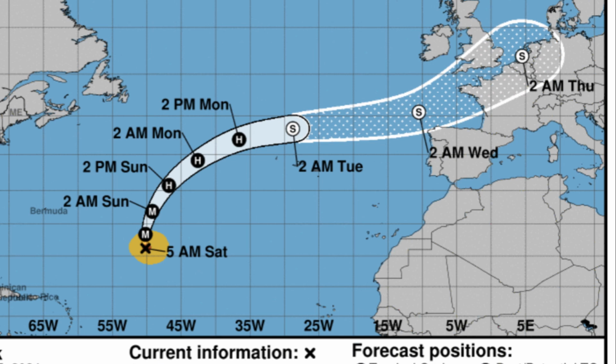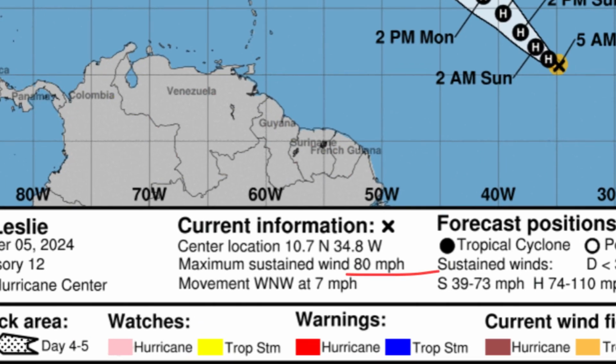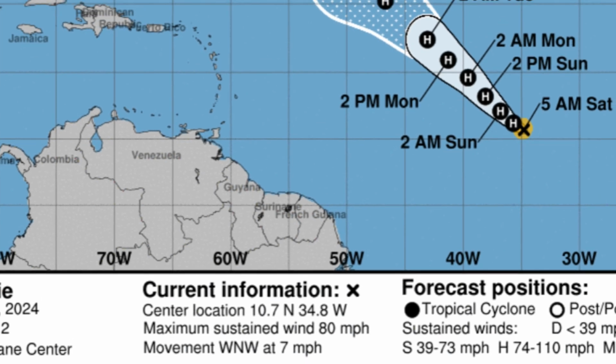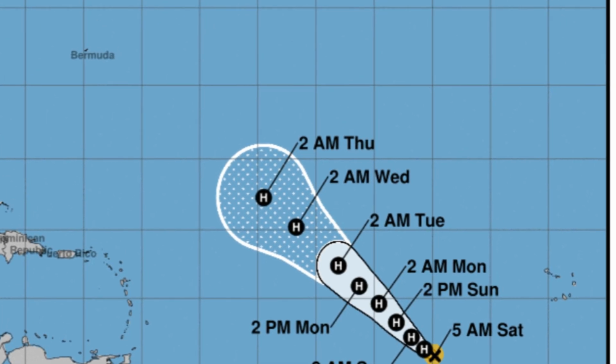But as we head into the mid to latter part of the next week, it could make its way to Europe as a post-tropical cyclone. As for Leslie, Leslie is a hurricane with maximum sustained winds up to 80 miles per hour, and it is moving to the west-northwest at 7 miles per hour. So as I said, not going to be a problem for the Caribbean in terms of bringing any direct impacts, but it is going to remain out there as a hurricane. Definitely going to keep an eye on it to see how close it may go to areas such as Bermuda, for example. So yeah, it's definitely something to keep an eye on, and we could see Leslie strengthen a bit more as we head over the course of the next couple of days.